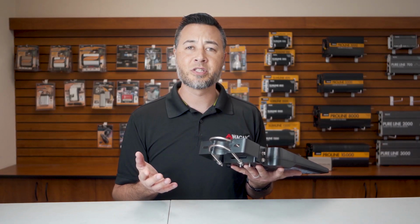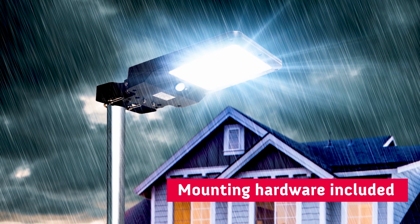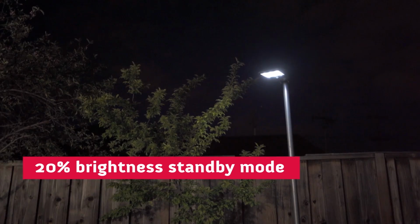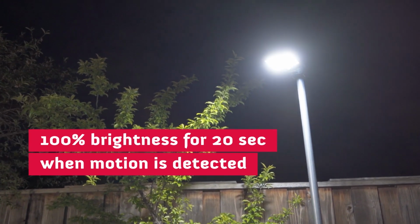As for mounting options, you can either mount it to a wall or use the provided hardware to mount it to a pole. When in use, the light will remain at 20% brightness in standby mode. Once motion is detected, the light will ramp up to 100% brightness for 20 seconds.